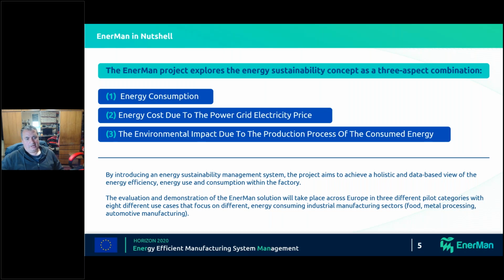And by introducing an energy sustainability management system, the ENERMAN project aims to achieve a holistic and data-based view of the energy efficiency, energy use, and consumption within the factory. And to validate the ENERMAN solution, we have the evaluation demonstration of the ENERMAN solution within 3 different pilot categories across Europe. We have 8 different use cases that focus on different energy consumption in the industrial manufacturing sector, including food, metal processing, and automotive manufacturing.